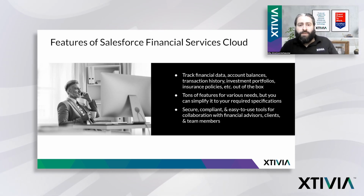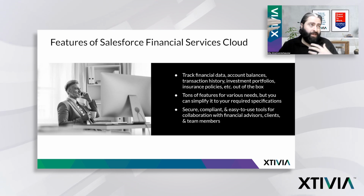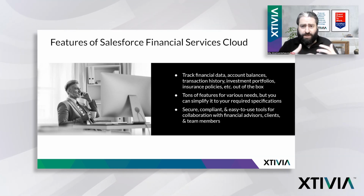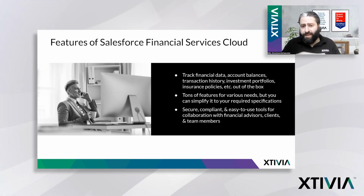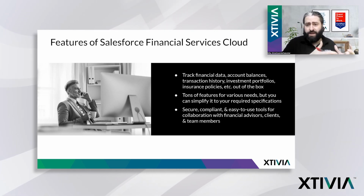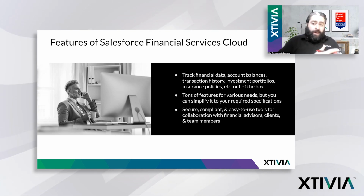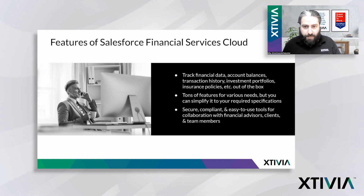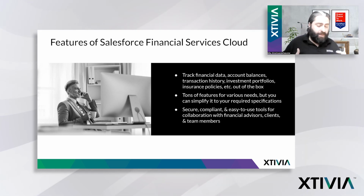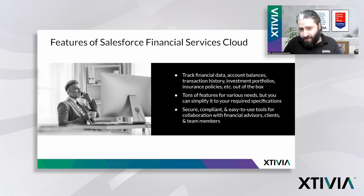Collaboration is a strong part of the financial services cloud. So financial advisors, if you want to collaborate with clients or other team members, such as compliance officers, other advisors, operations staff, it gives you the tools to easily share notes, put documents in, and share other information very securely. Again, compliance is a big part, just like it was in the Health Cloud with HIPAA. Financial Services Cloud includes built-in compliance tools and features to help those financial institutions meet regulatory requirements. It provides tools for managing risk, tracking compliance activities, ensuring data privacy and security. All of those tools are pre-built into the Financial Services Cloud.